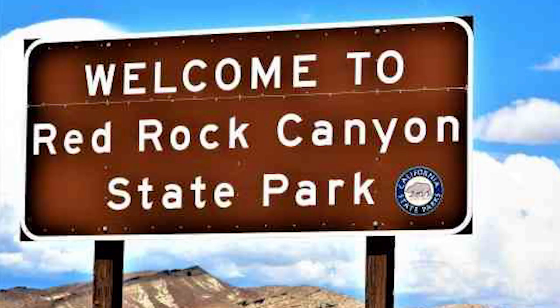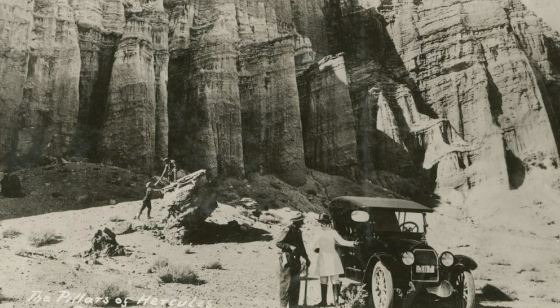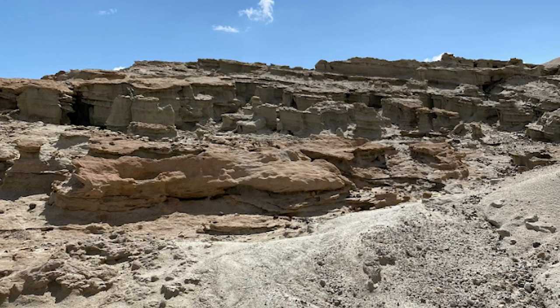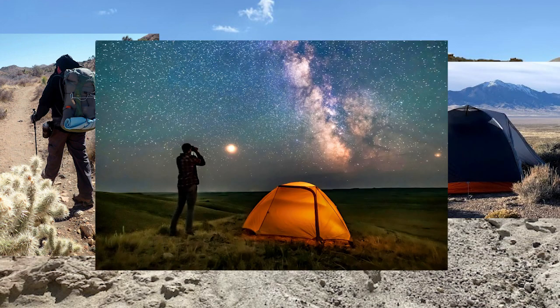Now, in order to discuss how the area became a state park, we need to talk about a man named Rudolph Hagen. Rudolph purchased the land back in the early 1900s and established many of the park's amenities in hopes of making it a tourist destination. Upon his death, his family eventually gave the land to the state of California, and it became a state park in 1969. Today, the area is a recreational wonder. Free roam exploring, camping, and stargazing are Hagen's main draws.